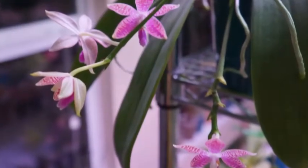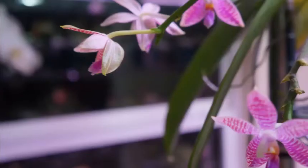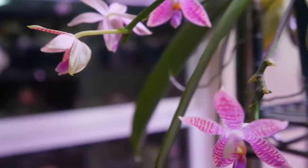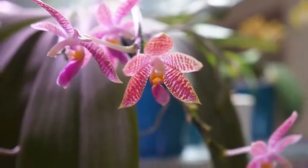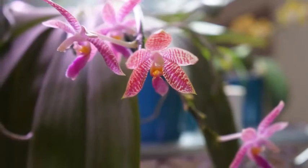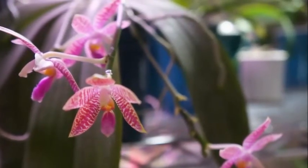Because it's a sequential bloomer, I always keep the green spikes, because every new bloom season they would elongate and give me more buds and more blooms. So if you have this one, keep the green spike. Next time it would give you more blooms. Don't cut it off just because it stops blooming.